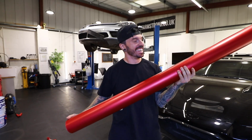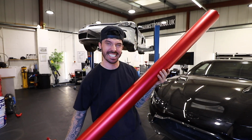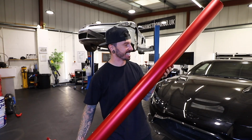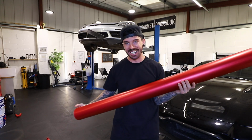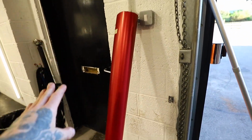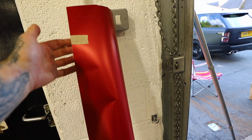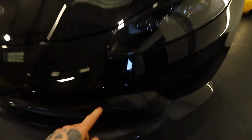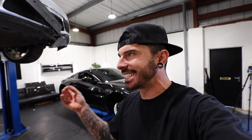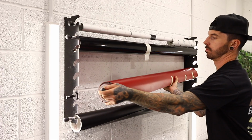So now that that's over and done with, let's show you guys the colour. Here we go. This is KPMF's Satin Iced Red. I think that's the name of it. We used the purple on Liam's Audi S3, and now it's time to use the red on the Aston Martin. Now at first glimpse I wasn't too sure, but now I've seen it with a bit of sunlight on it, it's got a nice shine to it and it should pop nicely against the carbon. But there's only one way of finding out what an iced satin red Aston is going to look like, and that is to start getting it on the car.